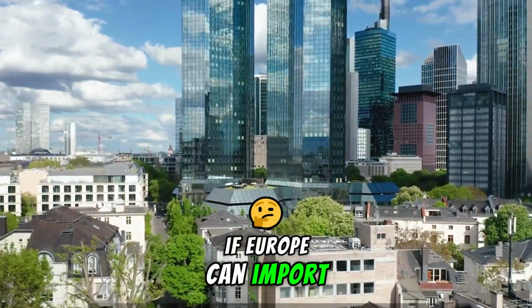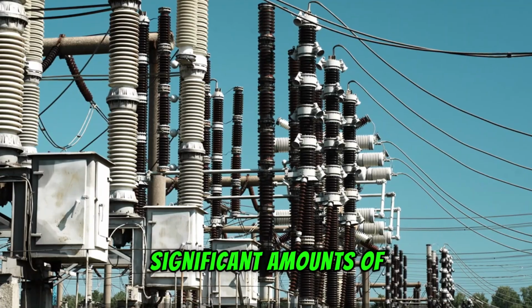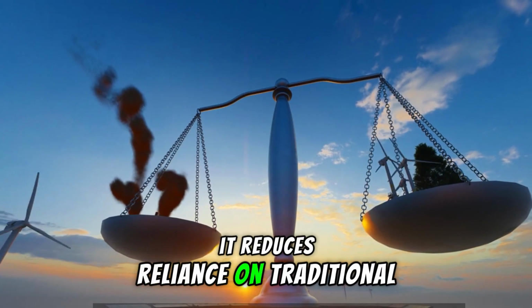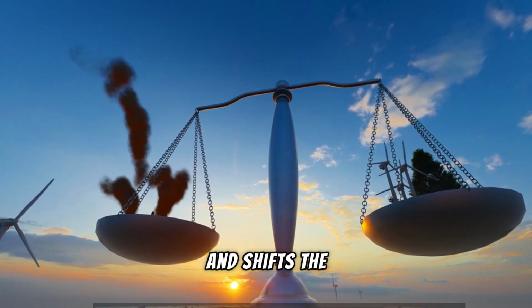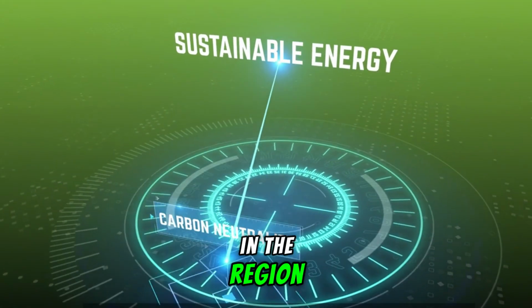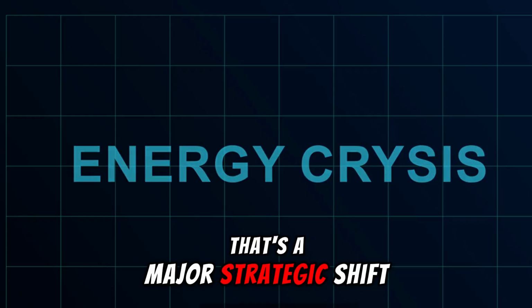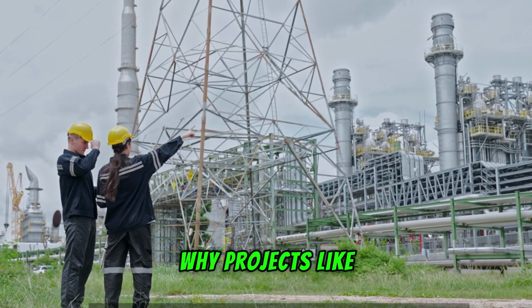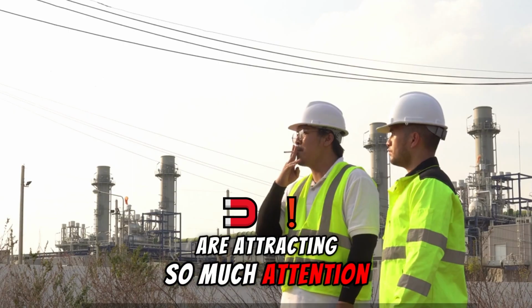If Europe can import significant amounts of clean electricity from Morocco, it reduces reliance on traditional energy exporters and shifts the balance of power in the region. That's a major strategic shift. And it's exactly why projects like Xlinks are attracting so much attention.